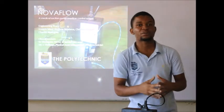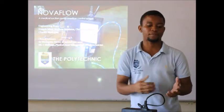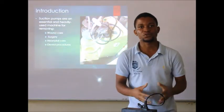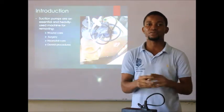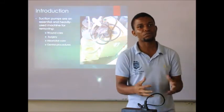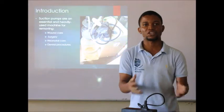Basically a Novaflow is a supplement device that will be used on a suction machine. Suction machines are devices used in hospitals to suck different kinds of fluids. It can be blood, mucus, gastric juices, and many other fluids that come from patients that are pumped by these suction machines.